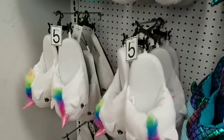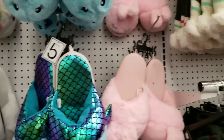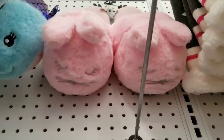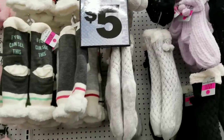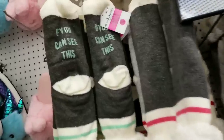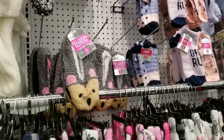Okay, so they have these fun unicorn slippers, just $5. These would be a cute Christmas gift as well. So cute. Look at the face. These socks look so cozy. I don't get this, though. If you can see this, if you can see this, then what? I expect the other sock to say something. Cozy. $2 socks.